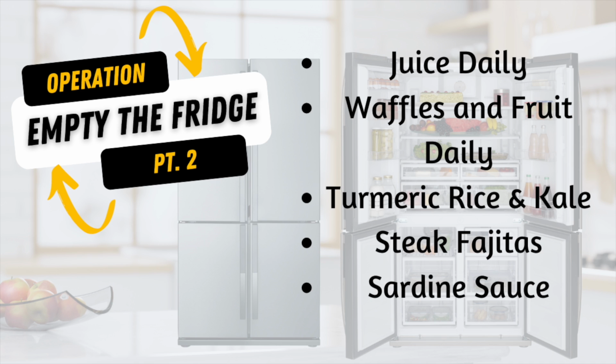I plan to make a turmeric rice with sauteed kale, steak fajitas, and a sardine sauce. And those three meals will kind of mix and match throughout the week to cover all the days. We also have some cooked black beans in the freezer, and we still have frozen corn. So we'll probably do some sort of like rice bowl with that for lunch one day.